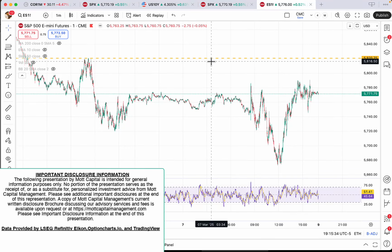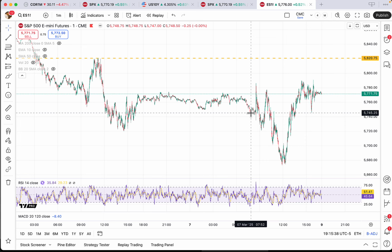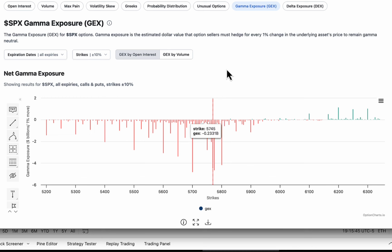Pretty wild day of trading again. We've just been seeing these really wild price swings in the market. And this really has to do with the negative gamma environment we're in. And for those of you that aren't familiar with negative gamma, this all goes into the options market.